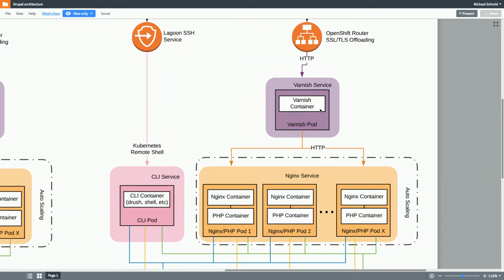Then the Varnish sends the traffic to multiple Nginx pods. So in Kubernetes, a pod can run multiple containers. Most of the time, it's just one pod, one container. In the Nginx and PHP, because they talk so much together, we want to make sure that they always stay together. So you put them both in one single pod. So we have Nginx PHP pods, which run the Nginx container and the PHP. That's where the Drupal actually lives. These are where the files are. That's where all the stuff happens.